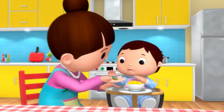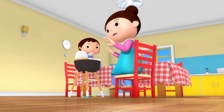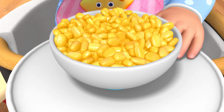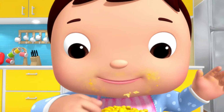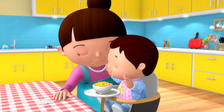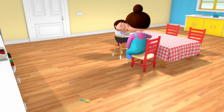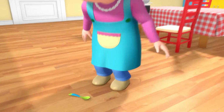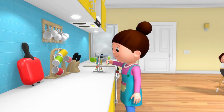No, no, I don't want it. Not the spoon, I don't like it. I want to eat it this way. I don't want a spoon today. Hey now, I've said before, it's not nice to throw it on the floor. I'll just go and get another.